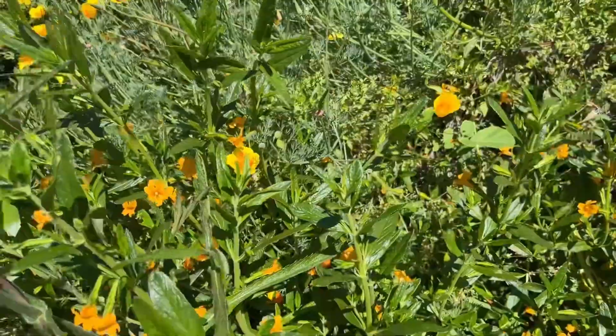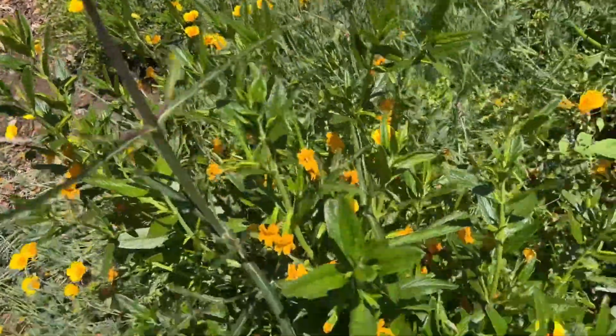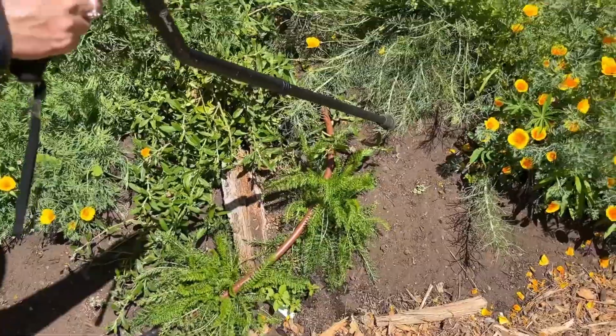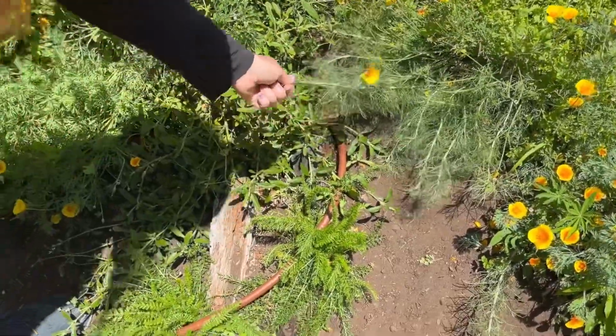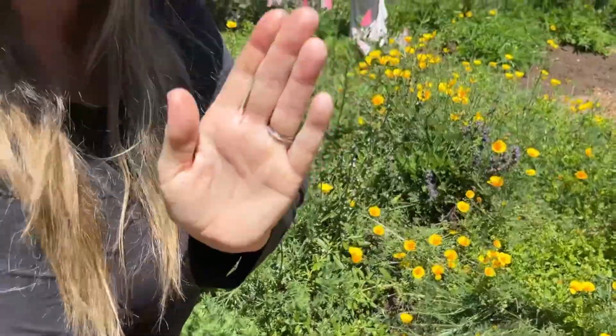And this is purple top vervain, verbena. There's some yarrow, no flowers on it yet. This is California sagebrush. It's actually an artemisia. This is the one that has that smell if you're hiking in the California hills. Oh yeah. Smell it. No, I'm tilting the camera to smell it.